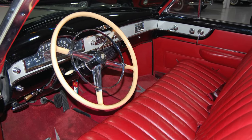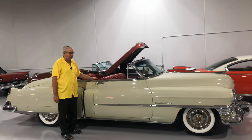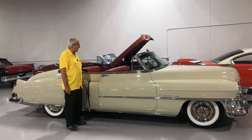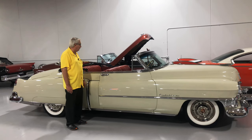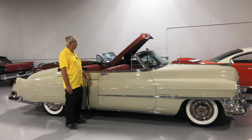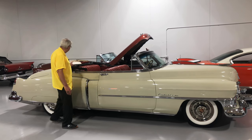And again, like I said, it has the hydraulic windows. So that was one of the options that was available. Also has the factory AM radio as well. Beautifully restored steering wheel, not a chip, scratch, or whatever, and the dash is really, really nice. Again, like I said, a power top.